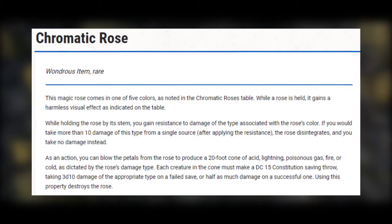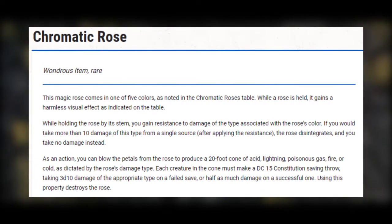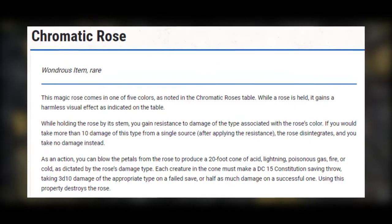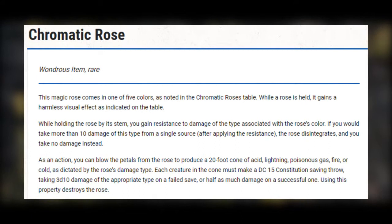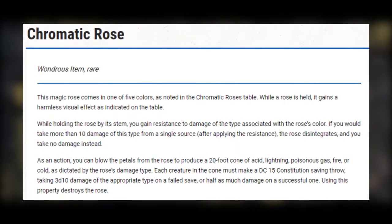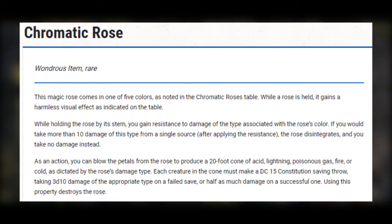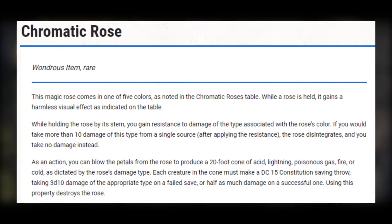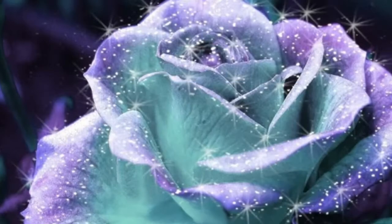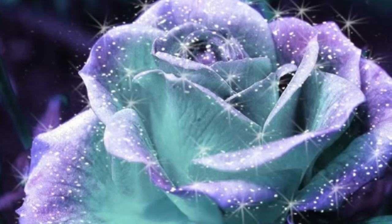The next magic item is the chromatic rose. This comes in 5 different colours: black, blue, green, red and white, each corresponding to a different element. It does 3 really cool things. Number 1, you get resistance to that type of damage, so you could get resistance to acid or poison. It also, if you take 10 damage of that type from any single source, instead of you taking the damage, the rose disintegrates, but you take no damage. That means you could take a massive damage from acid, and the rose will disintegrate and you'll take 0 damage instead.